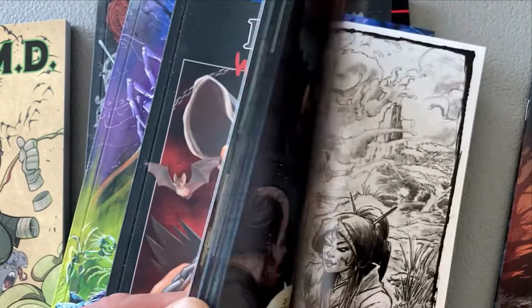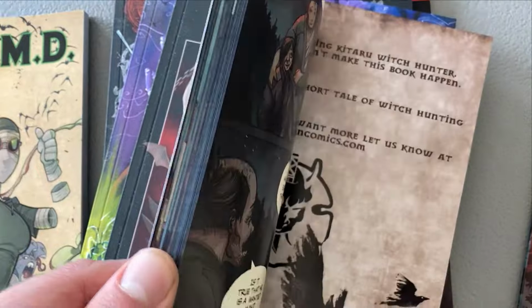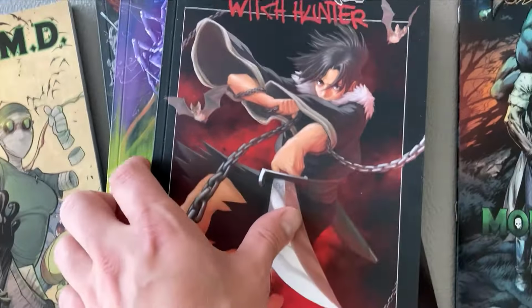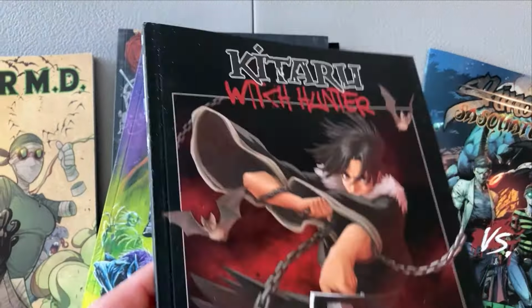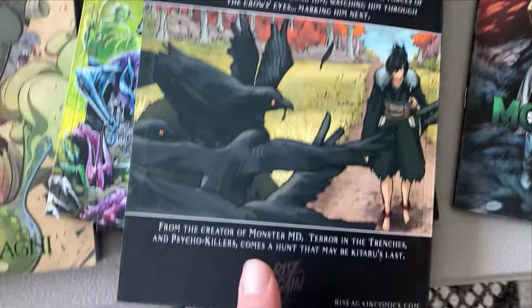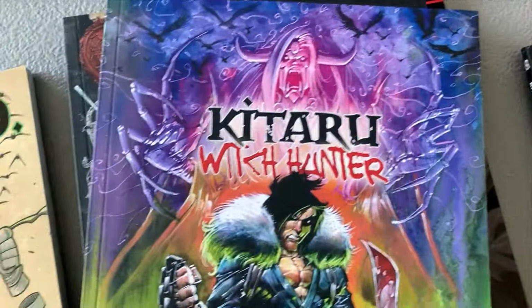And then you get a little bonus black and white tale in the end with some blood, of course, by me and Preston Acevedo. So really awesome book. As you can see, great quality. It's got a nice, beautiful satin matte on the cover. Great to look at, great for your shelf, and a great way to start your library with Rise Again Comics. I mean, I think these are awesome.